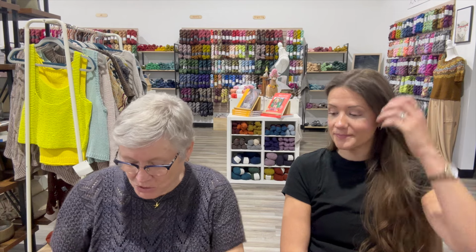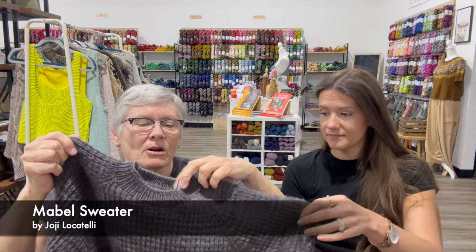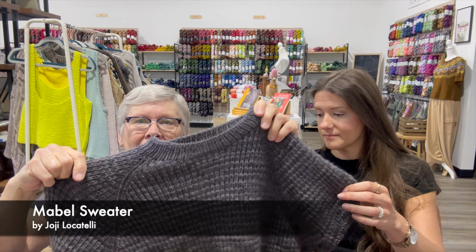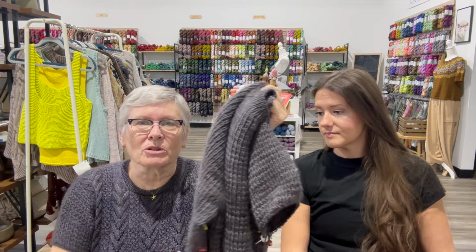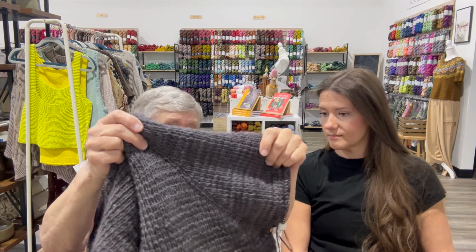My FO is an old WIP. It's not the oldest WIP I have, but it is an older WIP. I think when I was a guest on the podcast back in November, back at the old location, I was working on this. This is Mabel's sweater by Joji Locatelli. It was one of those projects that sort of got put on the back burner for no good reason other than the fact that I just started working on other things.